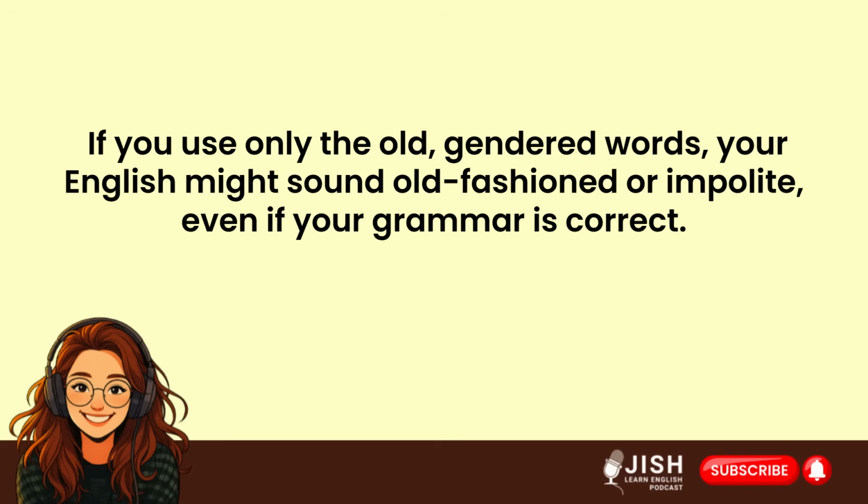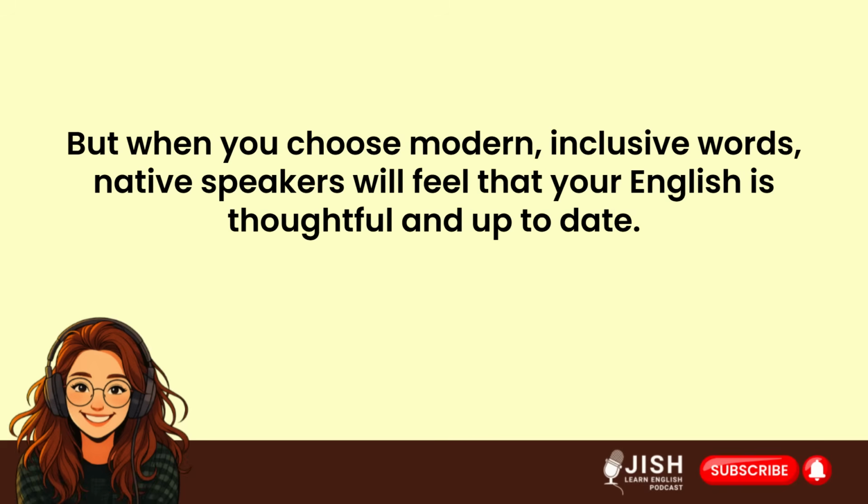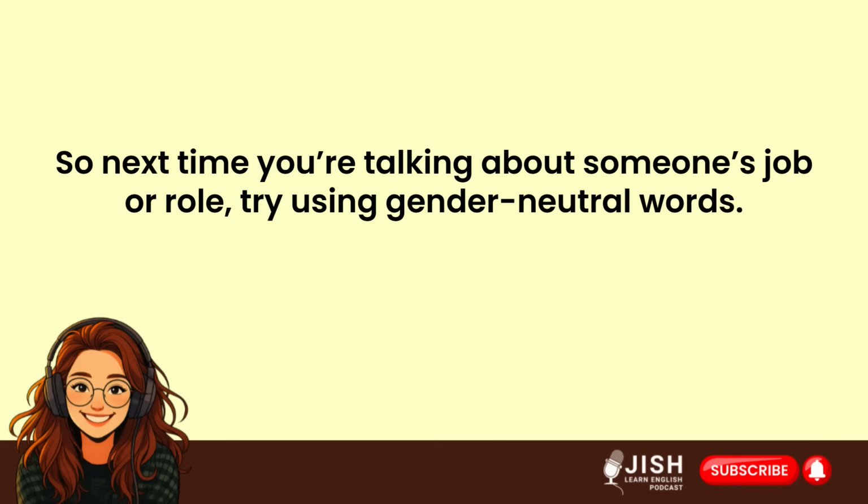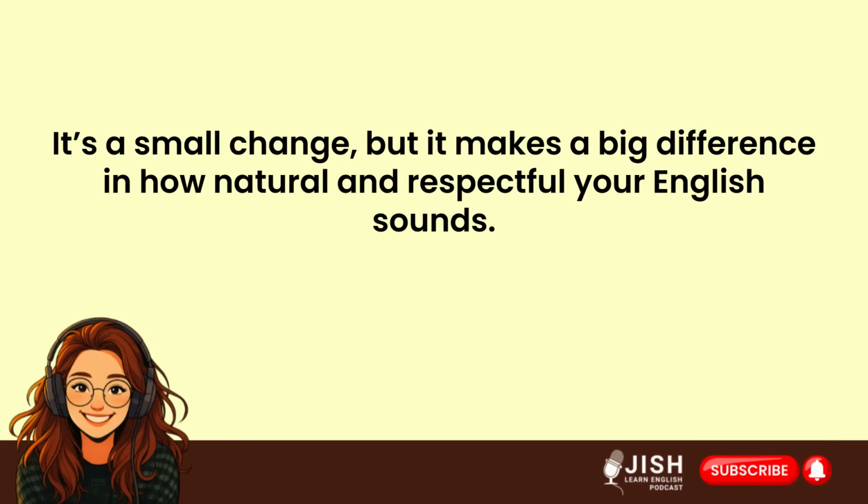If you use only the old gendered words, your English might sound old-fashioned or impolite, even if your grammar is correct. But when you choose modern, inclusive words, native speakers will feel that your English is thoughtful and up to date. It shows that you understand not just the words, but also the culture behind the language. So next time you're talking about someone's job or role, try using gender-neutral words. It's a small change, but it makes a big difference in how natural and respectful your English sounds.